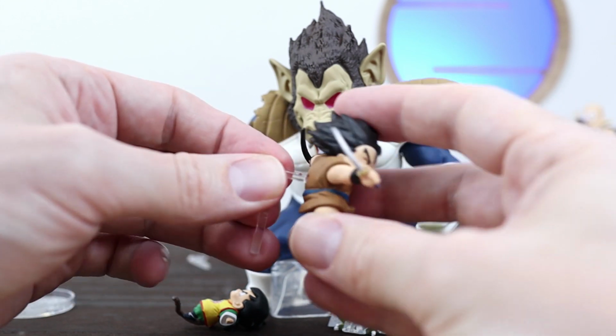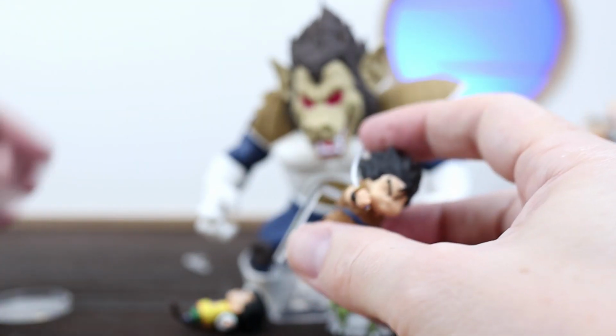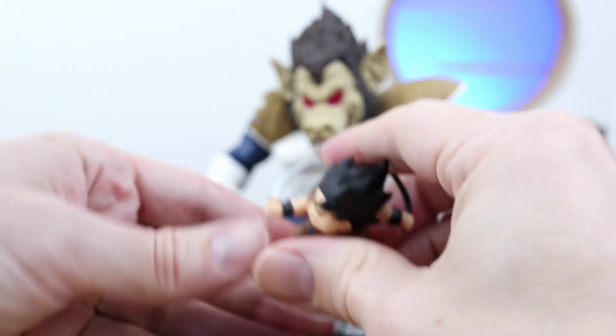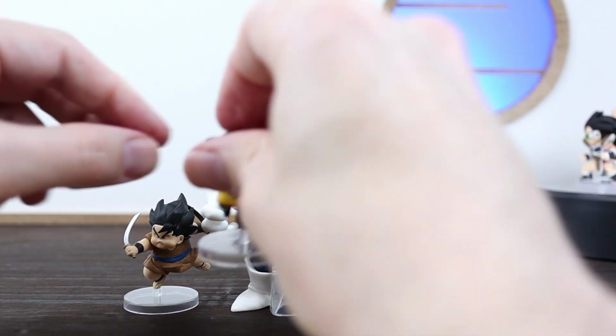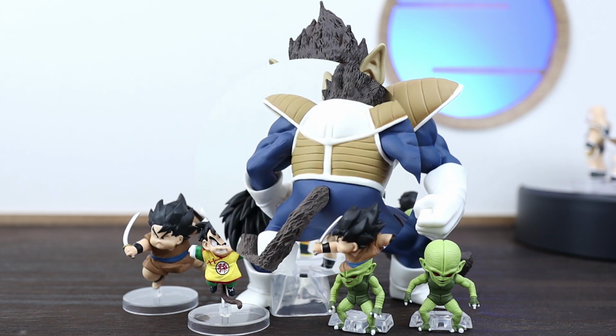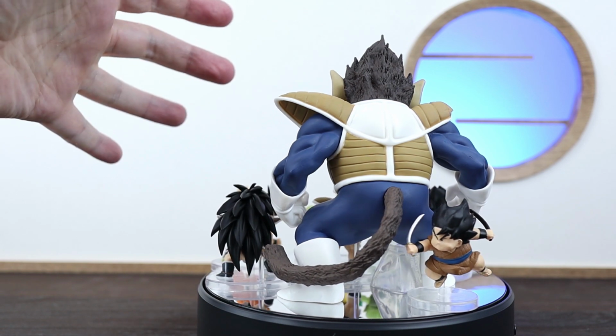So there's a little bit of a semicircle shape on his back. It slots in. And that goes in. Perfect for slicing off Vegeta's tail. Perfect, now you've got Gohan jumping up in anger. Okay, here we go. We've got them all out now on the mini turntable.